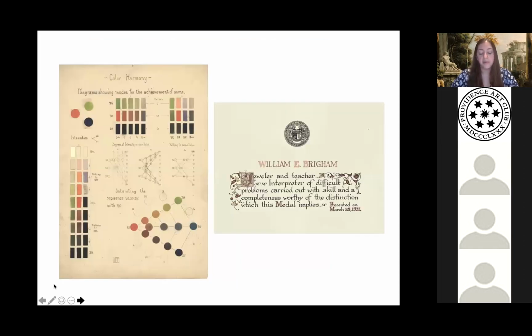Although we don't know exactly which courses William taught in Cleveland and at RISD, we do know that during his tenure at RISD, the Department of Design taught courses in theory of design, modeling, life drawing, and various history of design courses. We can also see that color and pattern are 2 important principles of Brigham's work.